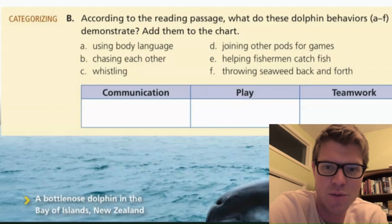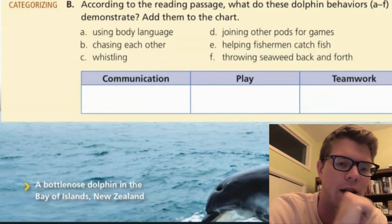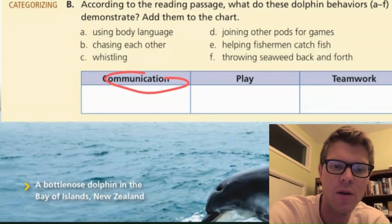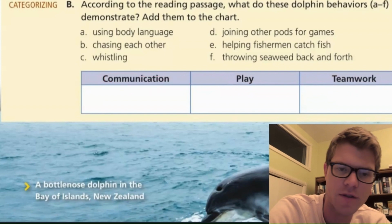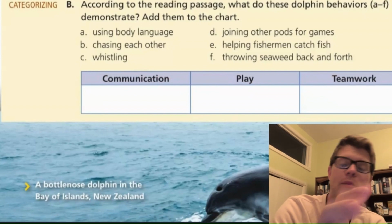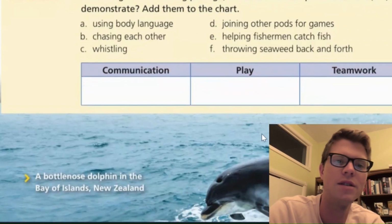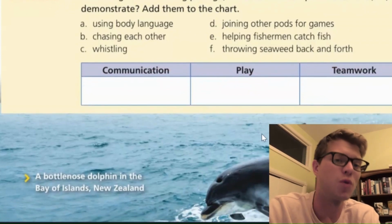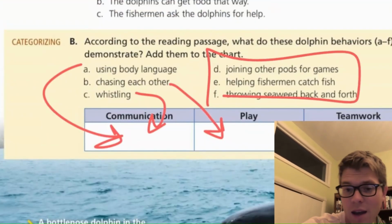According to the reading passage, what do these dolphin behaviors demonstrate? Add them to the chart. Okay, so we've got communication, we've got play, and we've got teamwork. So you're looking at different behaviors, and you must put those behaviors into one of these spots here, depending on what this behavior is related to, or what it shows, or what it demonstrates. Please do the others. You can finish that, put them in, and of course, send me your work.